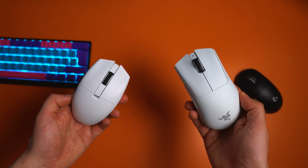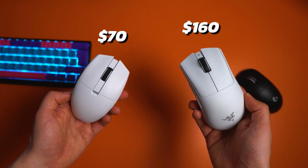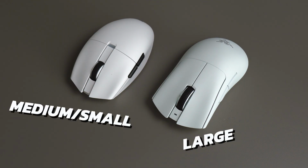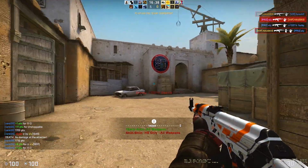So these two mice really do not have that much in common, as one is $160 and one is $70. One is large and one is medium to small sized, but the one thing that these do have in common for me is that I really do enjoy using both of these in game.